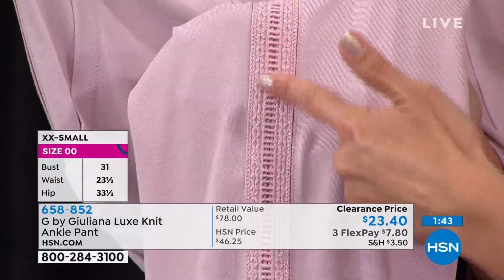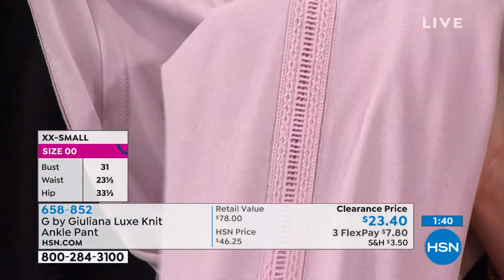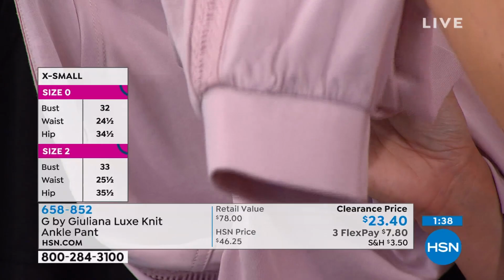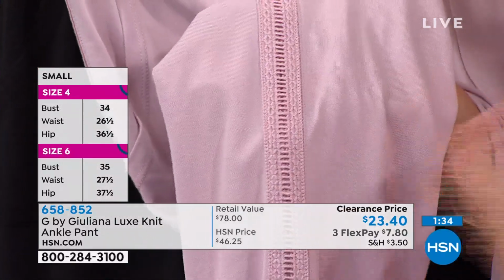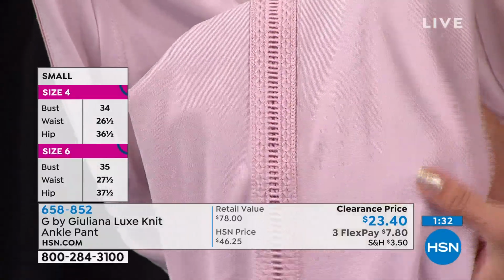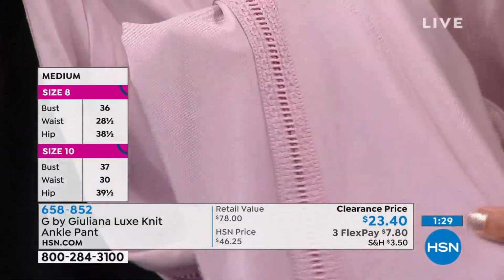And then I really wanted to show this crochet detail that runs all the way from the waist all the way down to the bottom. Talk about adding that little bit more sophistication to it. This is what takes it from loungewear to wearing it out and about.